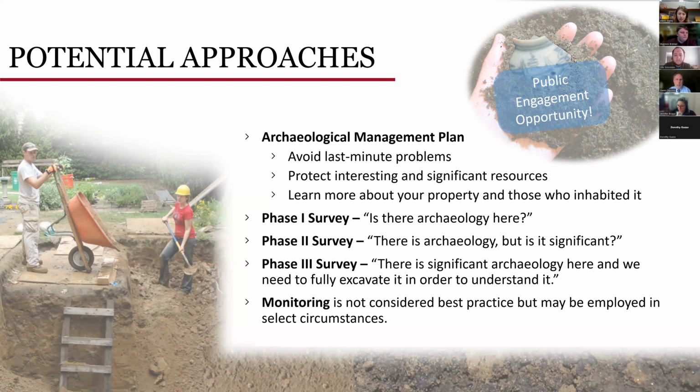The purpose of a Phase 1 survey is to identify whether there is any archaeological potential on site and where. This is typically the first stage for understanding the archaeology of your site. A Phase 2 survey may become necessary if areas of potential archaeological sensitivity have been identified and their level of significance is not fully understood. This typically entails the excavation of units, which are large square holes that allow for increased visibility of soil stratigraphy and archaeological deposits. Phase 3 surveys entail what is known as full data recovery, where a larger percentage of the site is opened up for careful excavation in order to fully understand the significant archaeology that has been identified.